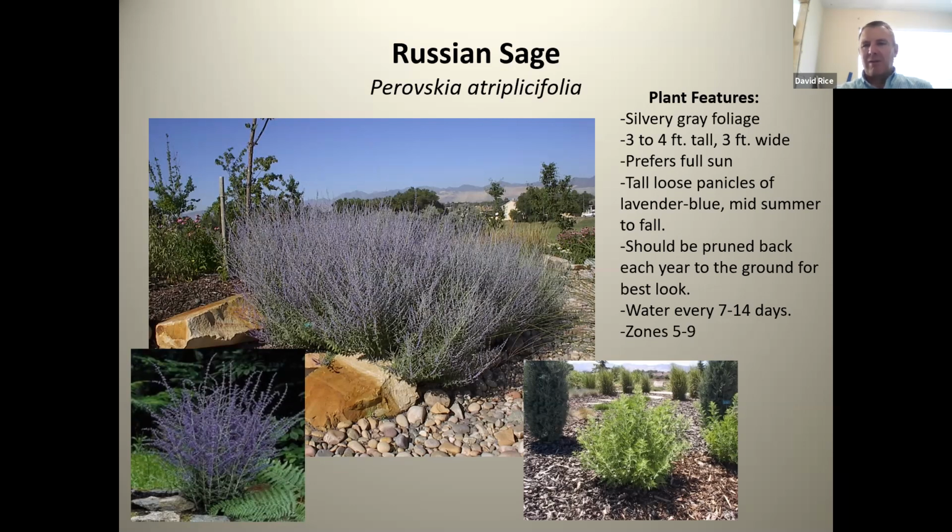Bees really love this. If you want to attract bees to your yard, Russian sage, lavender, the hyssops, even penstemons, they all attract bees. The salvia, the May Night sage, they're just definite bee attractors. If you're opposed to bees, then avoid those plants. But Russian sage is a great addition. Just make sure you cut it to the ground every single year, and don't let it get out of control.